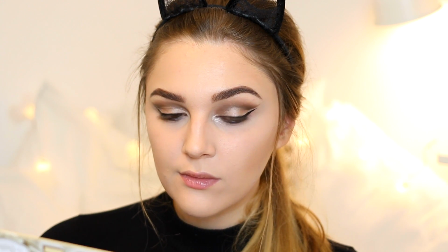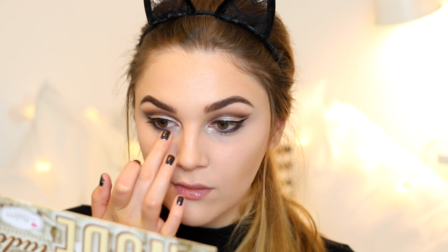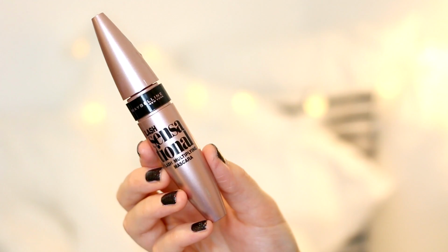Finishing touches, I just used a little bit of the same colour I used on my lids for the inner corners, just to add some highlight there, and this is a really brightening highlight colour, so it works really well.